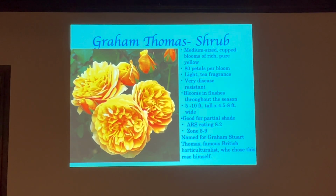It blooms in flushes, so if you have it on an arch, you will have times when your arch is completely green and other times when your arch is completely yellow. So that'd be interesting. And this is named for Graham Stuart Thomas, the British horticulturalist, and he chose this particular rose himself as the one to be named after him.